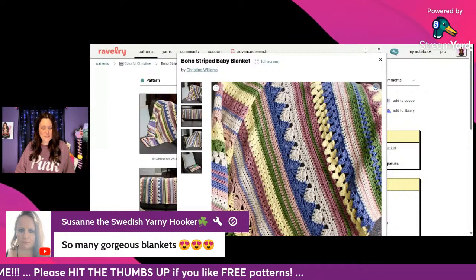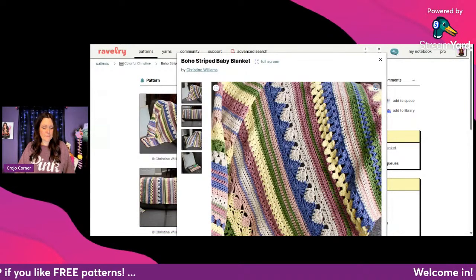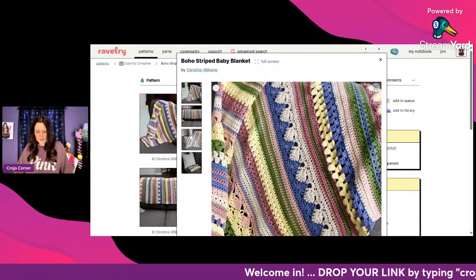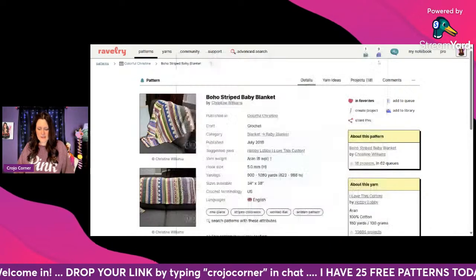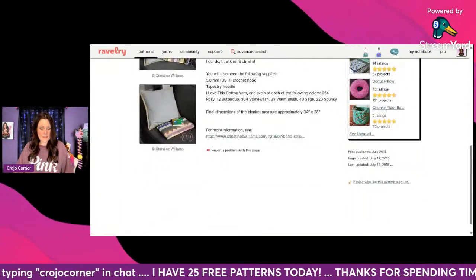Suzanne says, so many gorgeous blankets. Oh, I know. I was having such a blast picking these out. And I don't even think we're halfway through yet, so stick around. I hope you don't mind, the lighting isn't as great on me as usual because I could not bend down to plug it in with my stupid back. All of a sudden, I just got into some back spasms.